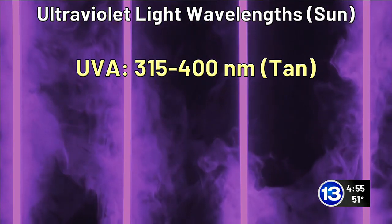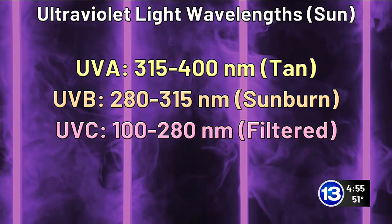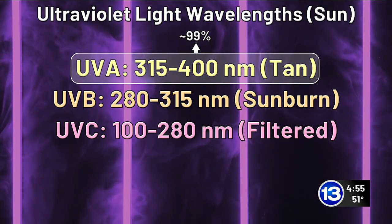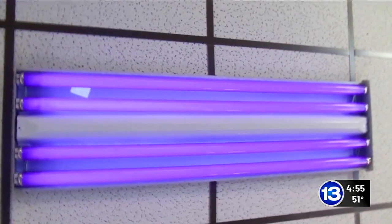There are three types of UV light. UVA, or black light, UVB, which causes sunburn, and UVC, which has even shorter wavelengths but gets filtered through the atmosphere and never reaches the ground. Still a concern for astronauts, though. Nearly all the UV light from the sun that gets to us falls not in that second category, but rather the first. Most UVA black lights come in fluorescent form.